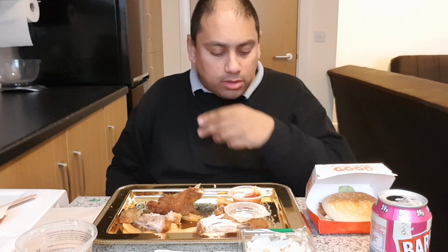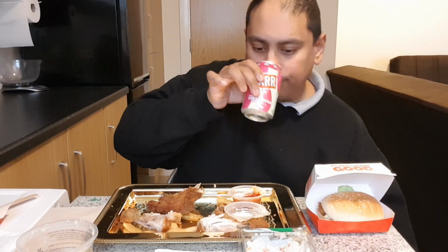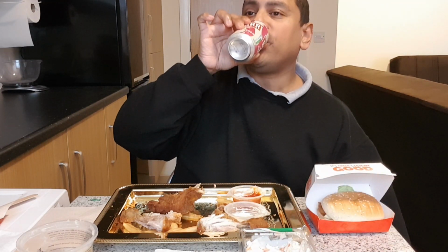It's super chilled. And it's got that real cream soda taste to it. It smells nice. And it's cheap as well, 59p. Some shops are like £2, £1.50. No way.